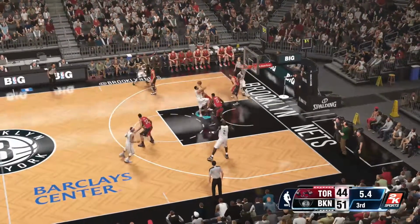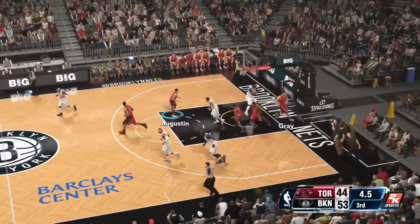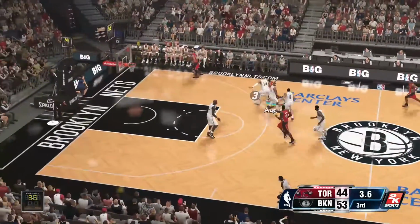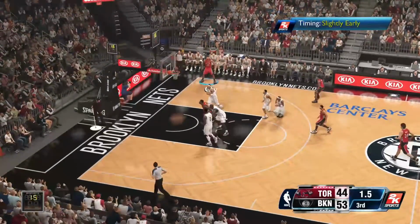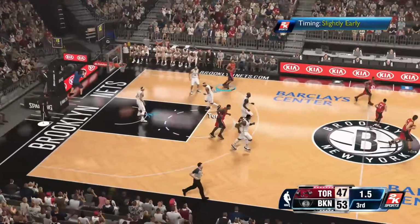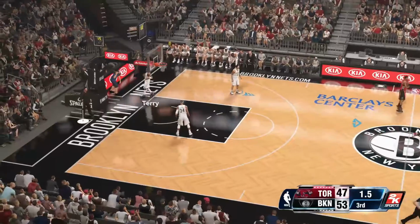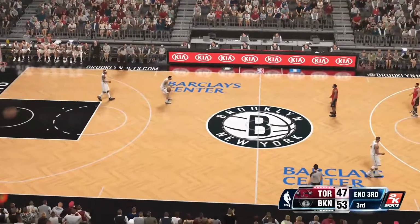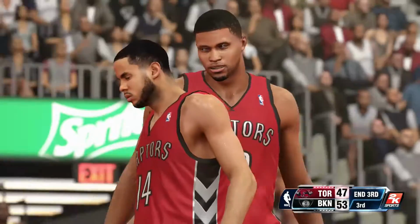Left side, Williams. Sweet little floater. Williams has got 15 points. Gotta love the teardrop. Just put it right over the defender. He presents a defender with a serious challenge, always. The points coming in bunches as we wrap up the third quarter. It's been a good one.